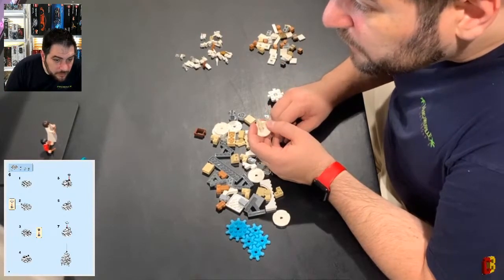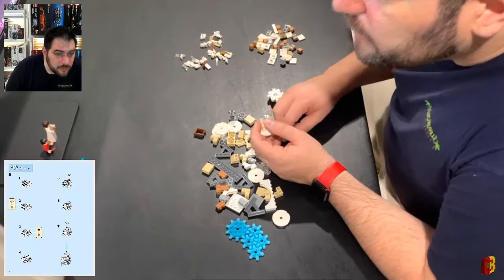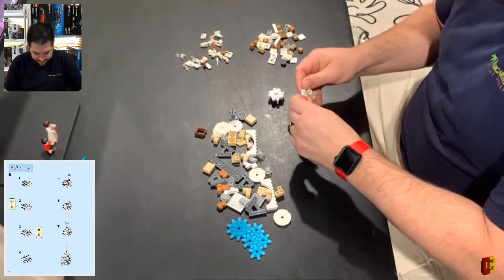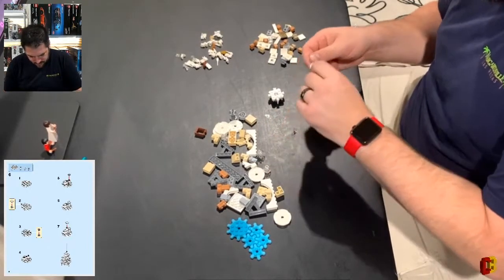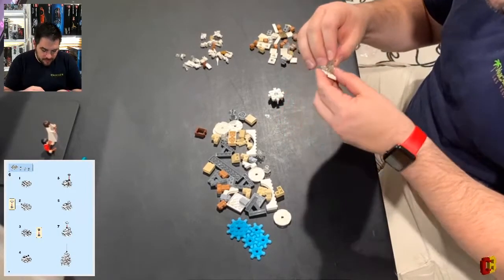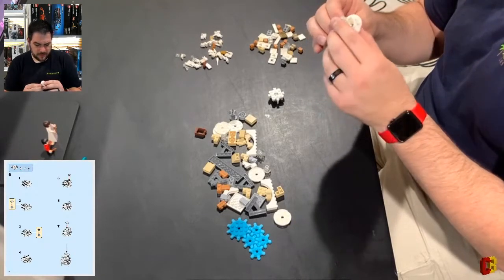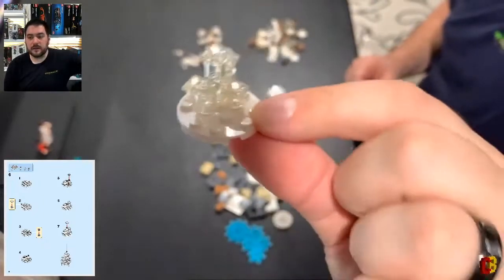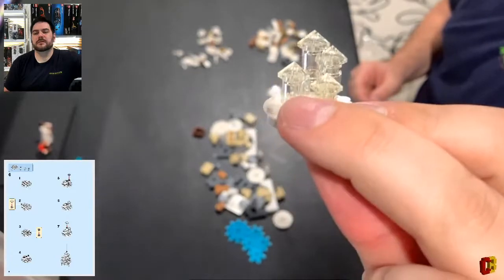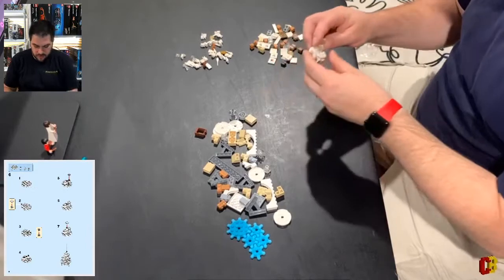There was one more. One, two. Where did I miss one? One, two, three, four. Oh, it was on the very first one. That's the problem with the clear pieces. They're kind of hard to see and then sort of all blend together in the instructions. Yeah, see? There we go. I'm going to call that a refreshment table. Oops. And that should go on there.